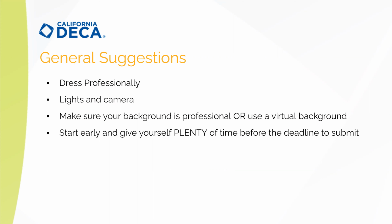Also, make sure that your face is visible and well lit. So position any lights you have in front of your face and avoid any lighting directly behind you. So if you're sitting in front of a window, close the window so the sunlight isn't too harsh on the camera. Also, try to have a professional looking background, but if you're unable to, you can use a professional looking virtual background instead. You can find some cool DECA virtual backgrounds on DECA Direct if you would like to use those ones.